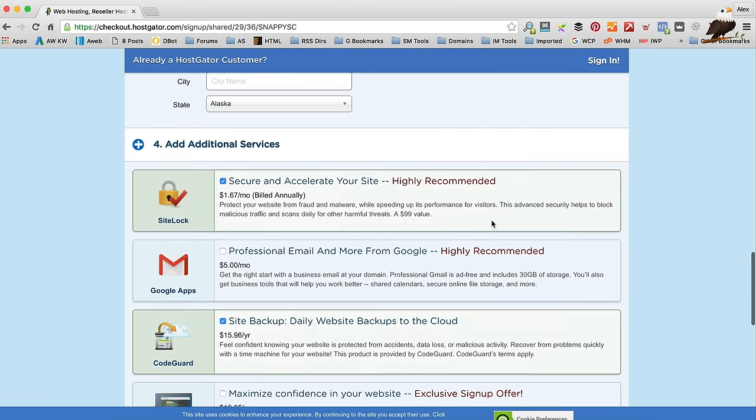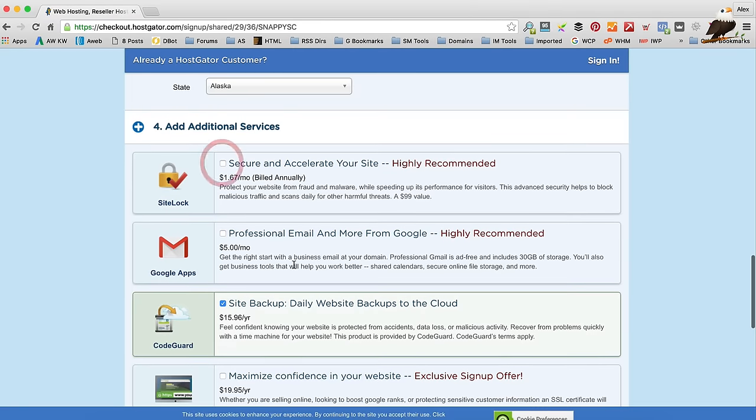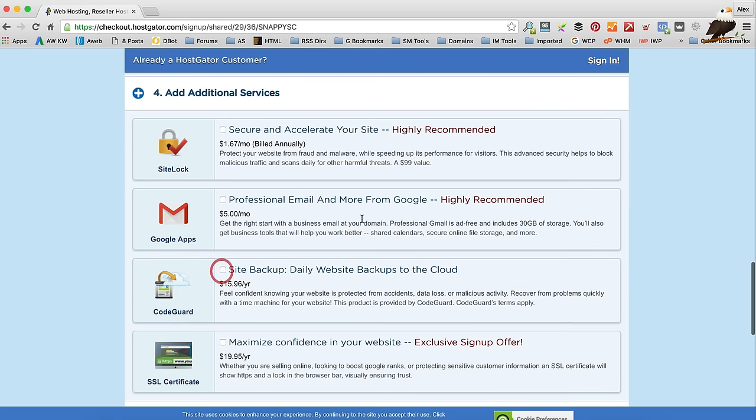Now, if we scroll down a little bit further, section four, it's all about additional services, and to be honest, I don't think you really need any of these. Let's just untick them, get the price down.